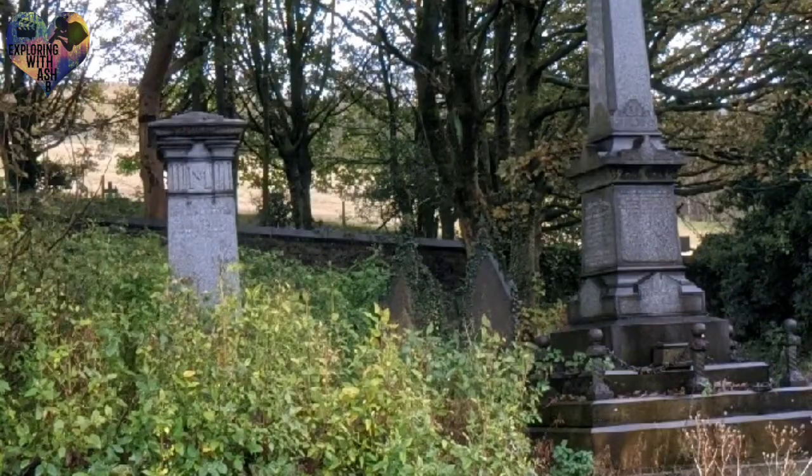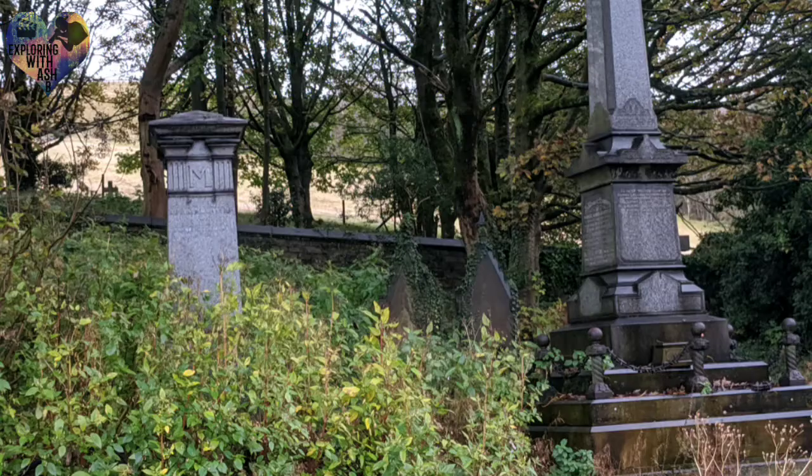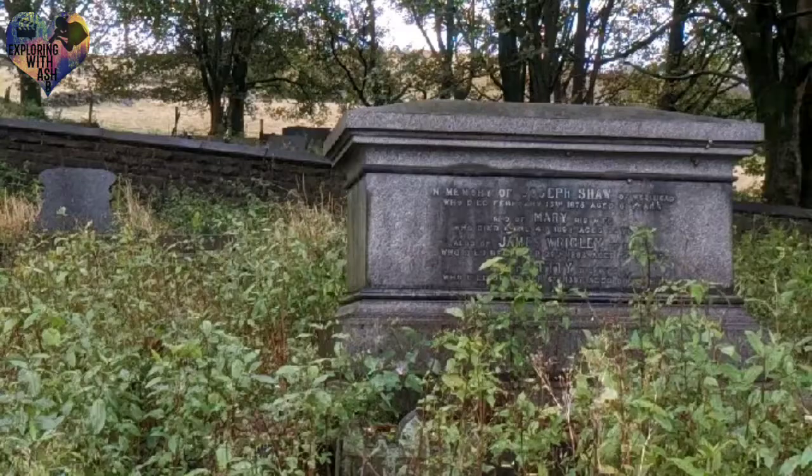It's an absolutely stunning building. I have never seen a building so stunning in my life, but there is a lot of sadness behind this story.